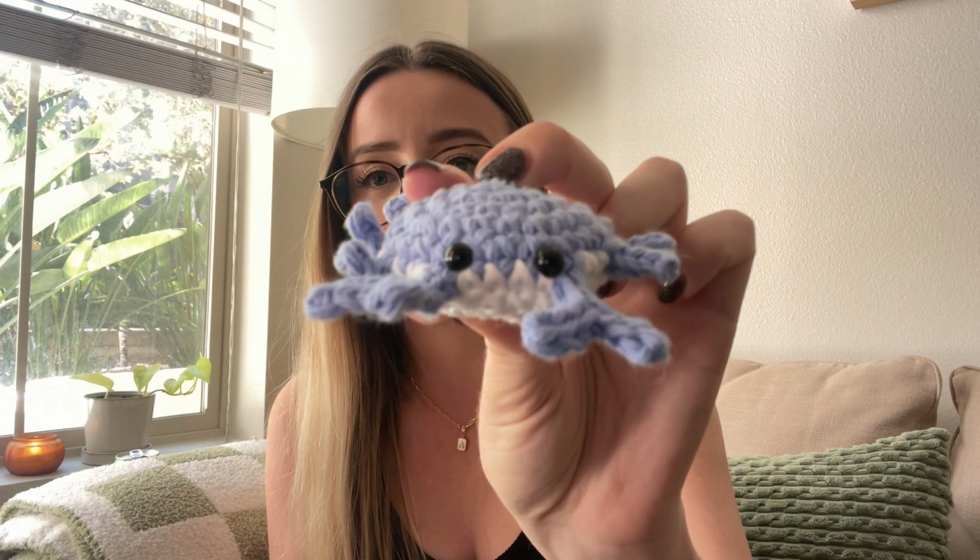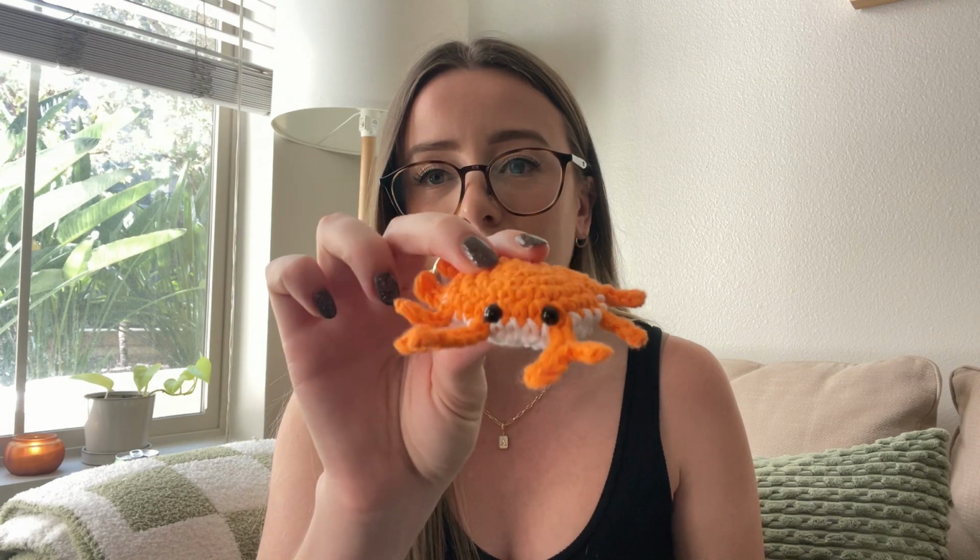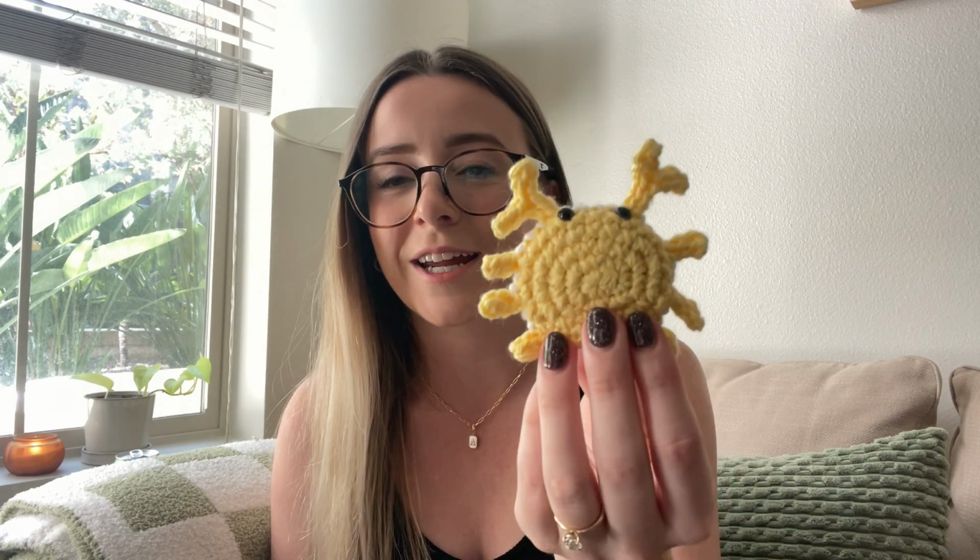This is the blue one. There's his little eyes. I just love these. I don't know what it is. All the little sea creatures, I'm just here for it. Here's the little orange guy. Look how cute they are. And this pattern is so easy. I really love all their patterns. I just think they're an amazing designer, so creative and just hilarious. I think I'm gonna just start giving these to people the same way that I do the shrimp.